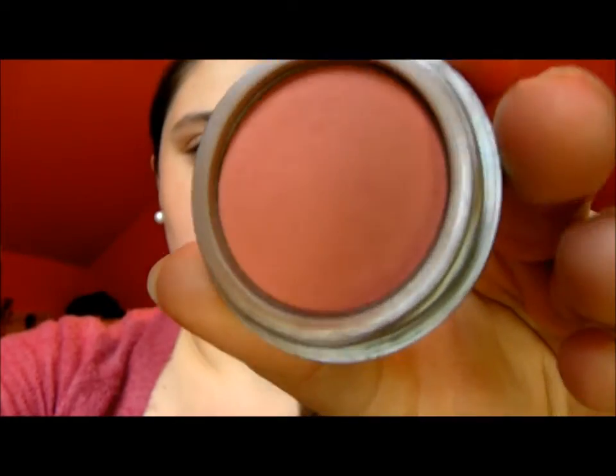That's a little bit better. I'm trying to block the direct sunlight. Anyways, it is a pink tone. It's not that muted, as you can see. But I apply this with the same brush because I really don't care. It's just me using it. And it's really the only base brush that I have that's high-end, so I just like to use it. And I just apply it to the apples of my cheeks, dab, and then I push it back.